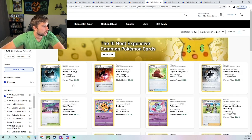And that just goes to show you that even a terrible set, like having a Charizard, will make a huge difference. Sure, you can say this has a little bit better value in regards to uncommons compared to Battle Styles. But outside of the commons and main pulls, I'd personally say Battle Styles is a better set than Darkness Ablaze, but of course it has the Charizard, which is going to give it its main value.